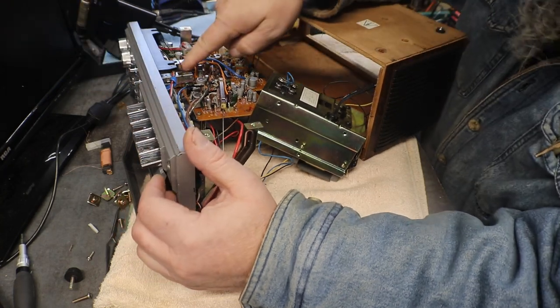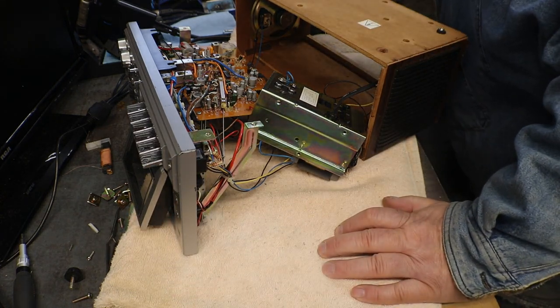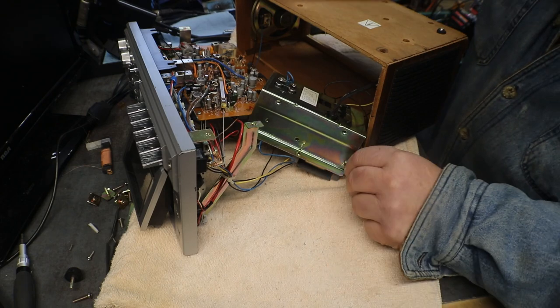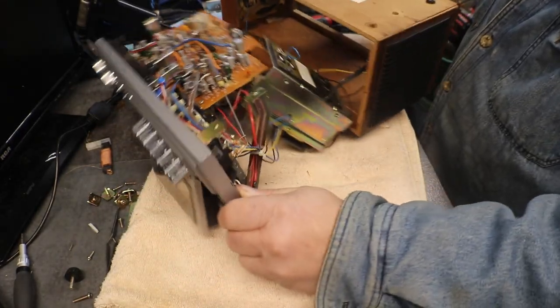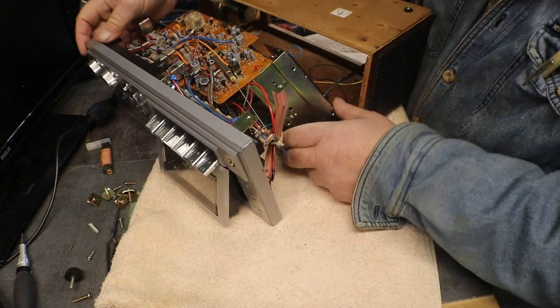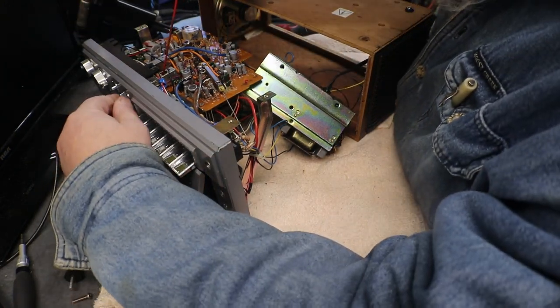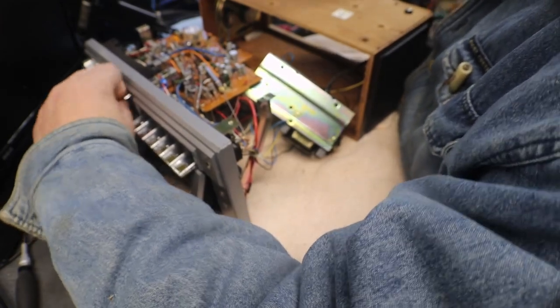So they should be contacts all the way down here along the bottom of these switches. And what I can do, and what we're going to do, and what should be done, is we are going to fill them up with contact cleaner. And run them back and forth. We're kind of on an angle, so it's all going to be running towards the back of the switch. Let's see if we can get this leveled out just a little bit. So when we spray it down in there, it'll move back and forth.